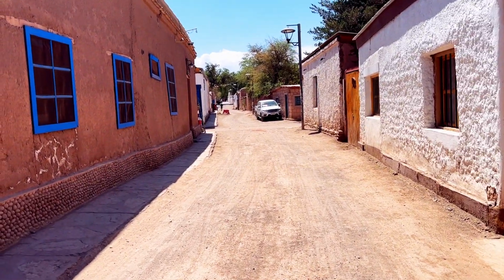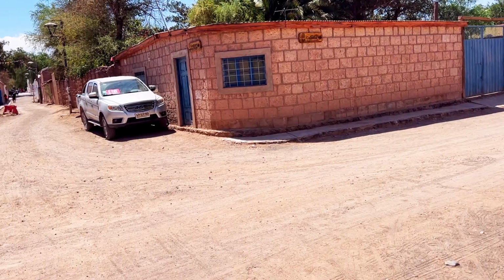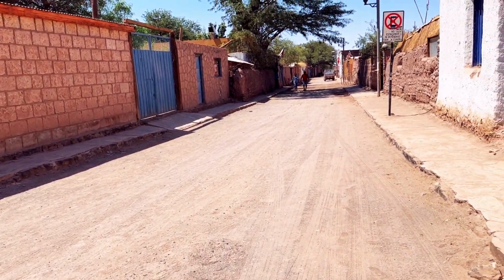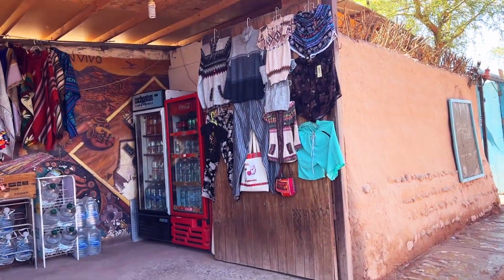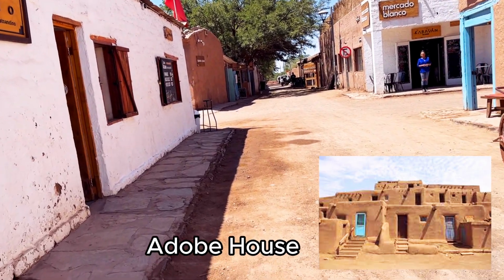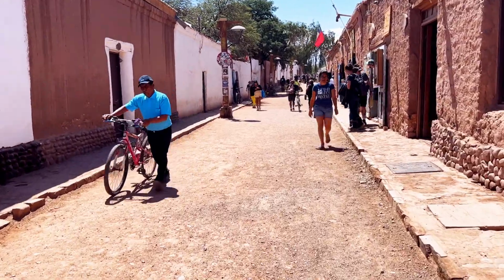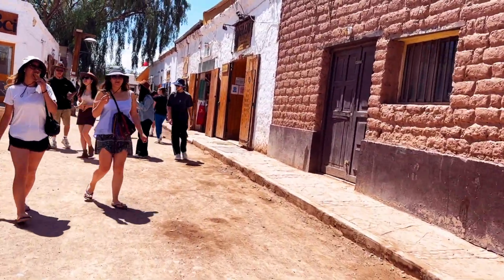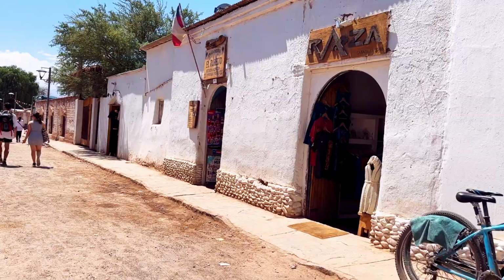So San Pedro de Atacama grew over centuries around an oasis in Atacama Plateau. It is also known for its old-style adobe houses and dirt roads. Adobe is a kind of mud brick made with earthen materials. There are a lot of tour offices here to book excursions as well.